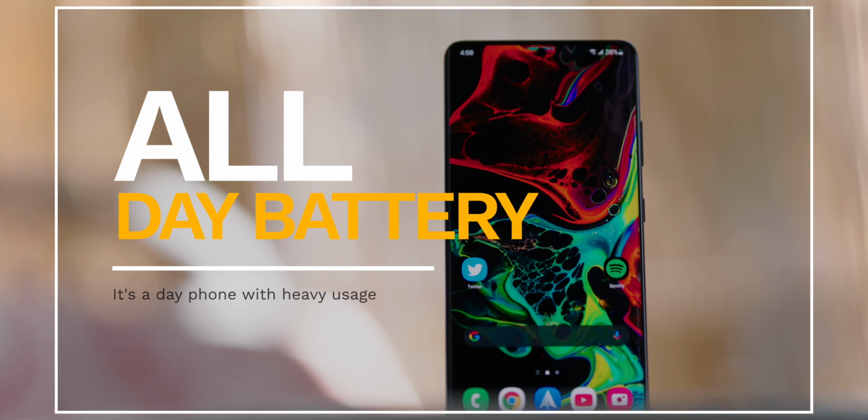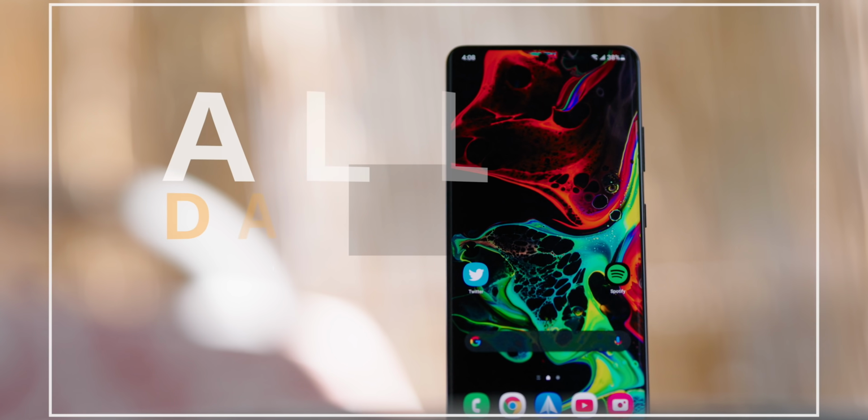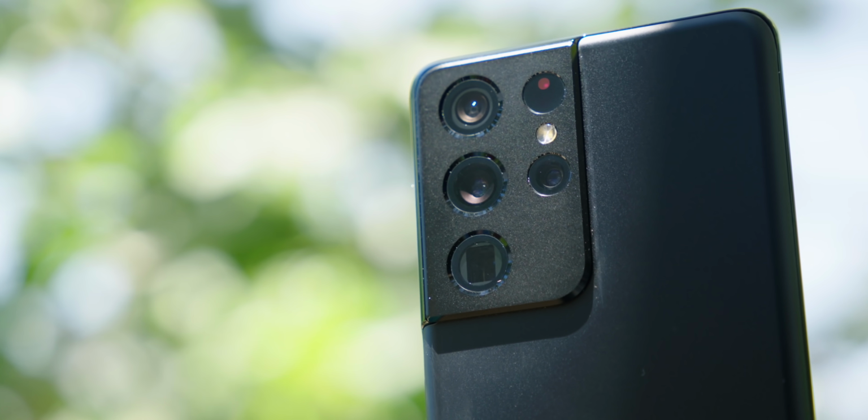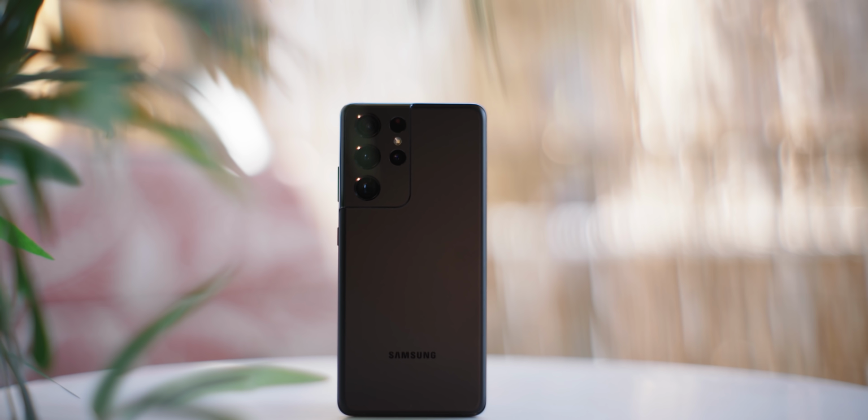And when I need to sort of push the phone for an extra 2 or 3 hours, I can do that with just a few setting changes. And I love that I've got those options on the phone. And after 6 months, in all honesty, the battery hasn't aged for me. The battery life is still really good. It's a day phone, no matter what you do with it.